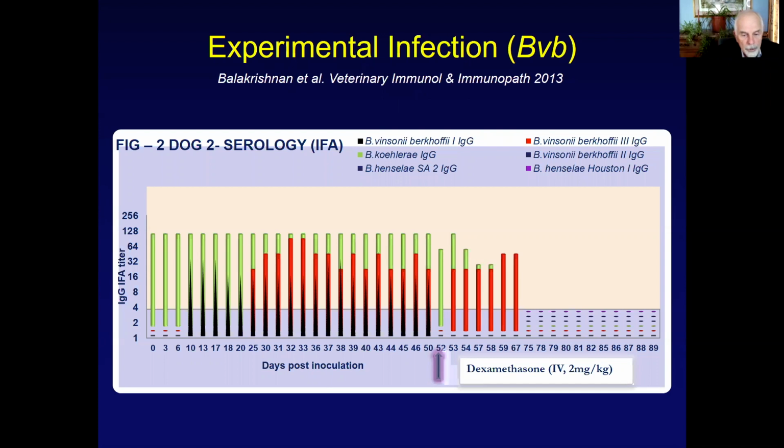Then we give dexamethasone, and I'm not sure what exactly happened here, but this was repeatable. What we're left with is the Bartonella vinsonii berkhoffii genotype 3 that we infected with and the Bartonella koehlerae that the dogs were initially infected with, and then everybody goes negative again out through 89 days. Both of these dogs were ultimately, by tissue PCR, proven to be infected.